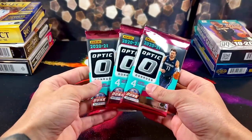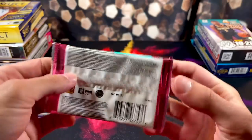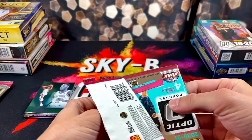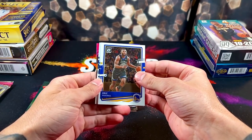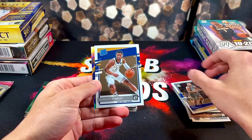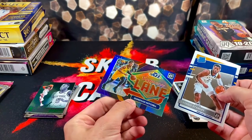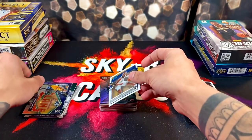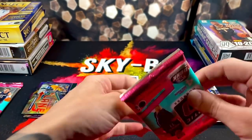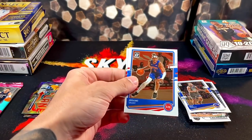All right. So these are three packs of Optic Basketball from our hanger box. They're retail packs. You guys can see right there from the retail boxes. Well, let's test our luck. We have Eric Pascal, Gordon Hayward, Cassius Stanley, and a Donovan Mitchell Express Lane Purple. Pretty cool card. Not numbered or anything. I think it'd be pretty tough to pull a numbered card from these.